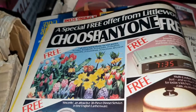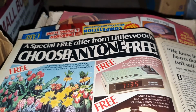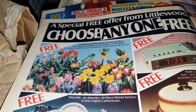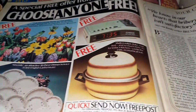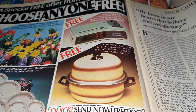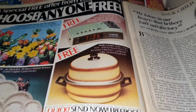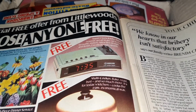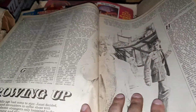Oh, a free offer from Littlewoods. Choose any one free. So you could have some flowers, a load of plates, a multi-cooker bake roast boil thing, or a Cascade electric radio alarm clock. That sounds nice. What else have you got?